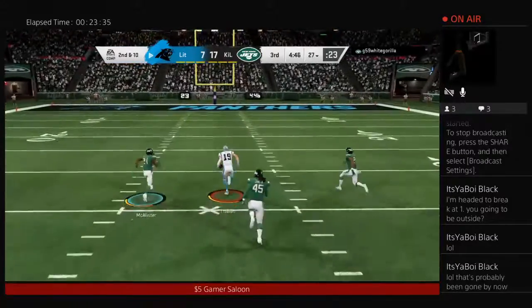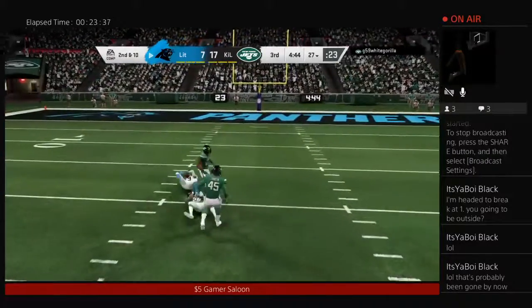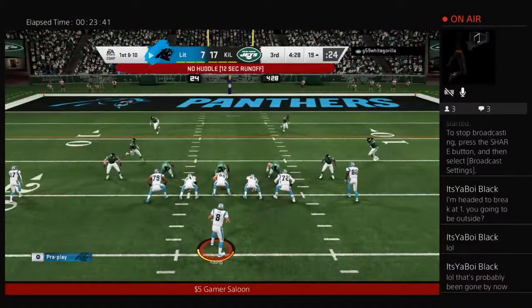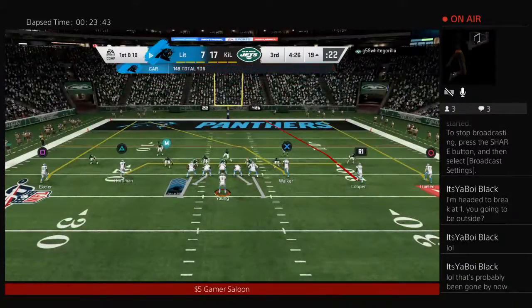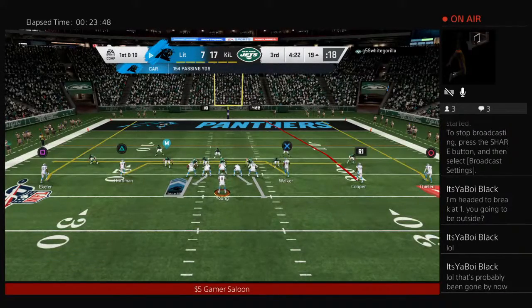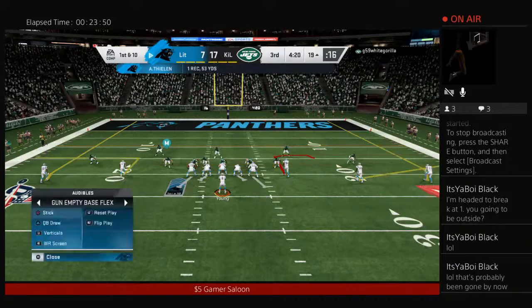Through an opening, and there he goes. And deep he goes into Jets territory before being taken down. Oh, yeah. A big play there on the catch and run. 53 yards.